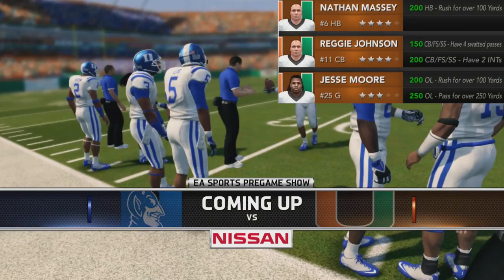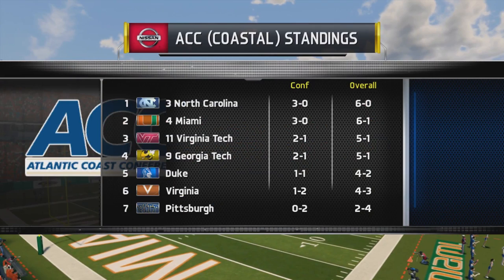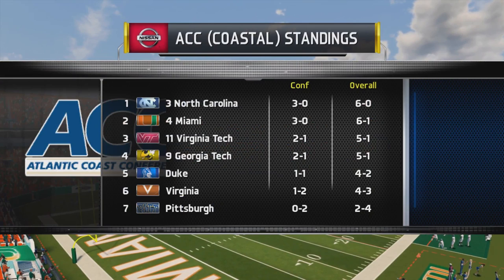What's going on, folks? Welcome to a brand new NCAA Football Miami Hurricanes Dynasty video. Folks, we are in beautiful South Florida today for ACC conference play as the Duke Blue Devils come to South Florida to do battle against the Miami Hurricanes. This should be a great game. I'll meet you guys down on the field.